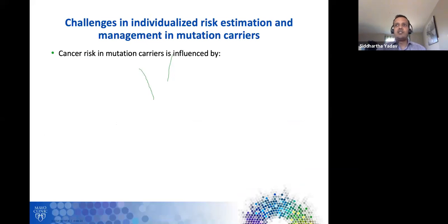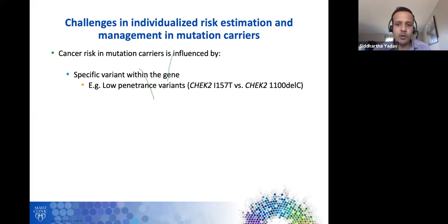So that's all based on looking at a gene and saying, okay, you have a mutation in this gene, this is what we are going to do, risk-reducing mastectomy versus all of that. That's all good, but that's just looking at the gene mutation and the risk. But we know that cancer risk in mutation carriers is influenced by several other factors, including the specific variant within the gene. As an example, within CHEK2, if you have the I157T mutation, the relative risk is 1.4-fold. That does not even cross your 20% lifetime risk threshold. So these women have a slightly increased risk of breast cancer compared to the general population, but it does not meet the threshold for MRI screening. Whereas if you look at CHEK2 1100delC, these women have almost twofold increased risk of breast cancer, and so they would meet criteria for MRI screening.